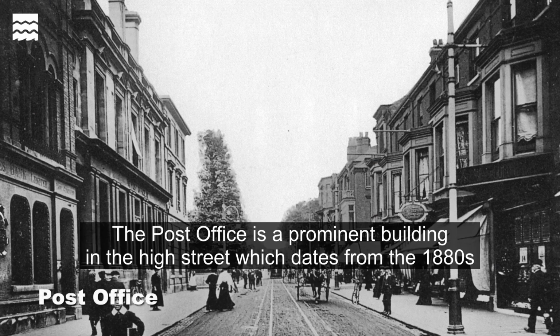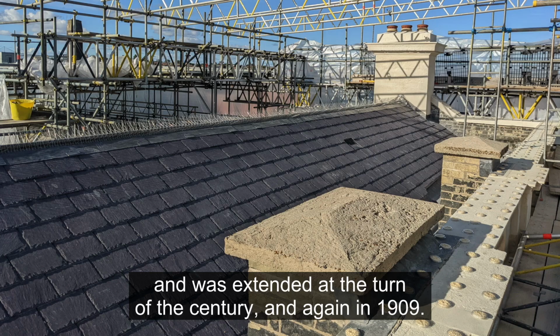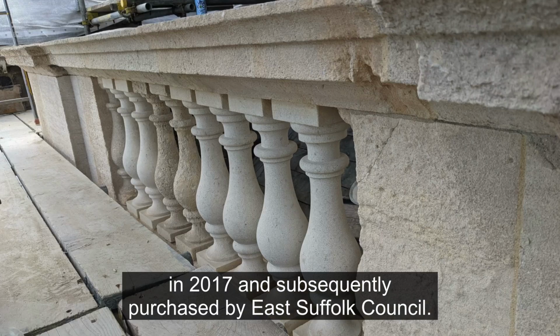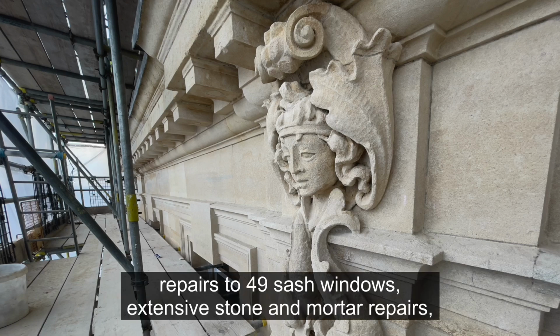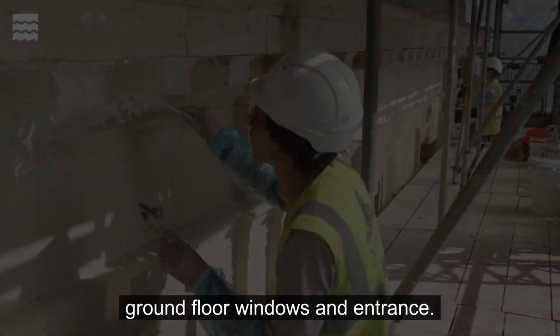The post office is a prominent building in the high street which dates from the 1880s and was extended at the turn of the century and again in 1909. It's a really prominent building which was vacated by the post office in 2017 and subsequently purchased by East Suffolk Council. The HAZ completed award-winning conservation repairs to the exterior of the listed building, including replacement of the roof tiles, repairs to 49 sash windows, extensive stone and mortar repairs, cleaning of the frontage, as well as reinstating the original ground floor windows and entrance.